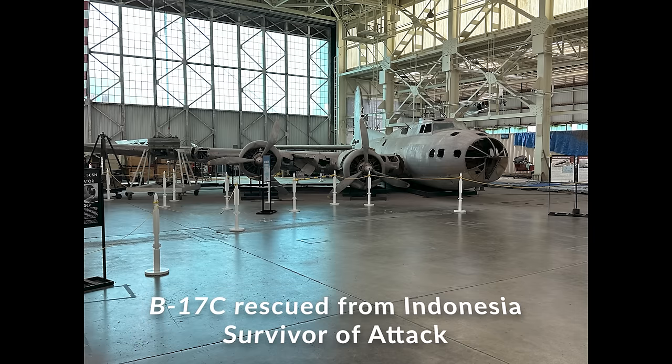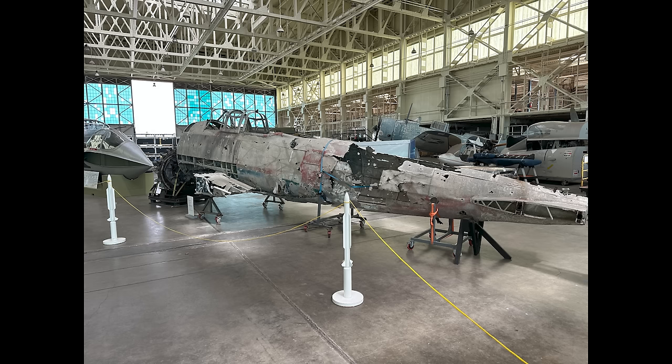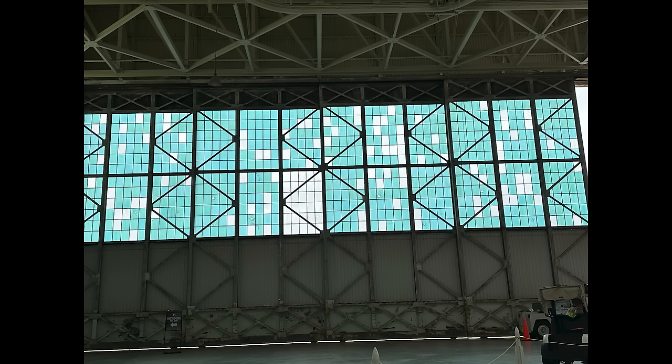The B-17C was apparently at Pearl Harbor during the attack, and it later did a forced landing in Indonesia and then was recovered quite a few years later, and you can see the damage there. It's a great display. A Zero that was recovered, and now I guess the plans are to restore it at some point. And this is a view of the hangar doors.